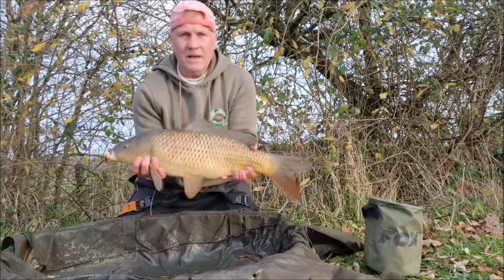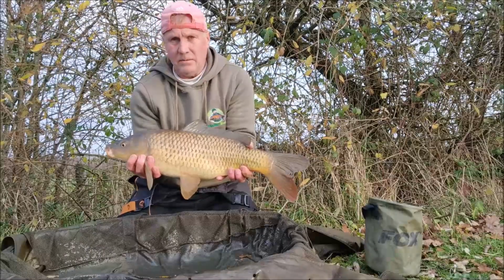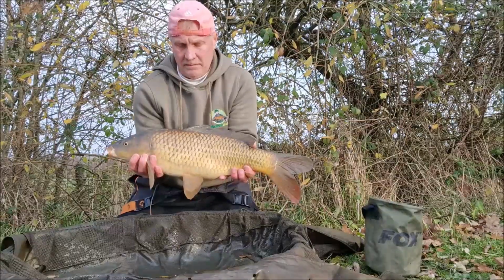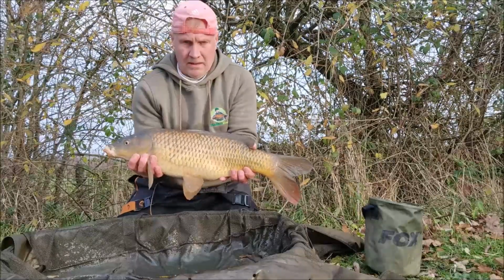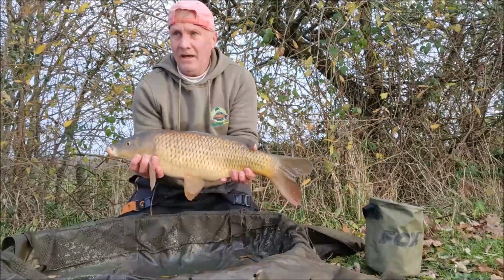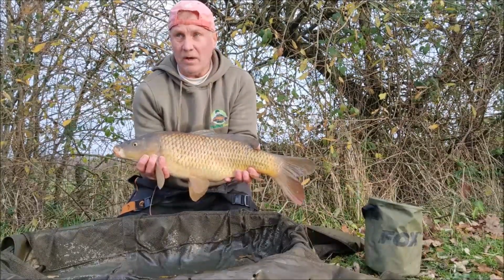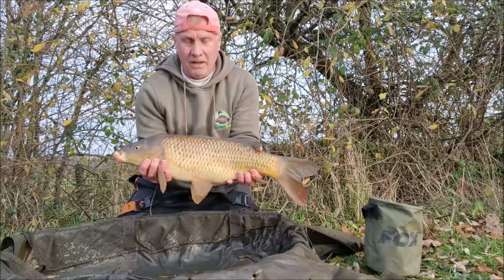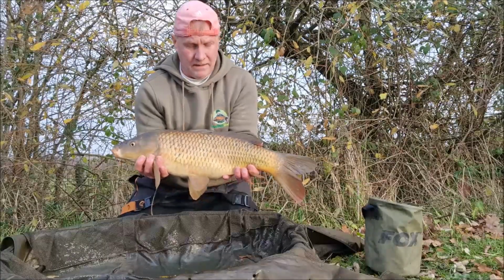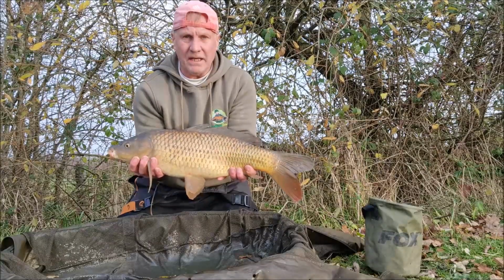And this common, and this was the common that took it. So fish number 8 for today. Incredible, what a day. So yeah, I probably saw it. I don't know if it's on camera or not, but I just cast it out on its own, and I thought, well, I'll just leave a single hook bait out there. It couldn't have been out there less than a minute. So yeah, let's get this one back, but that's fish number 8 for today.